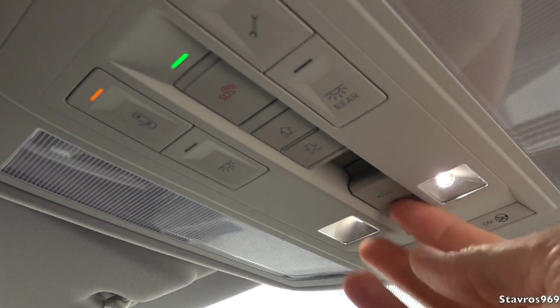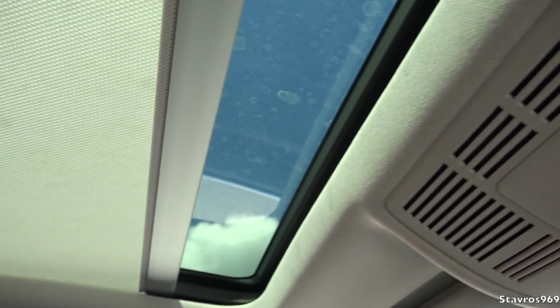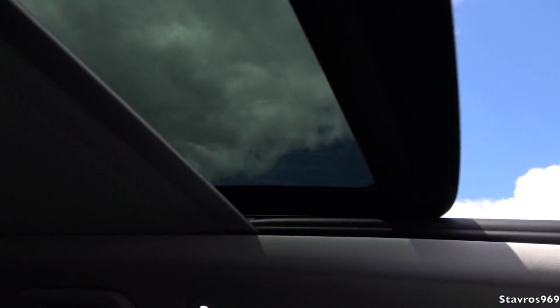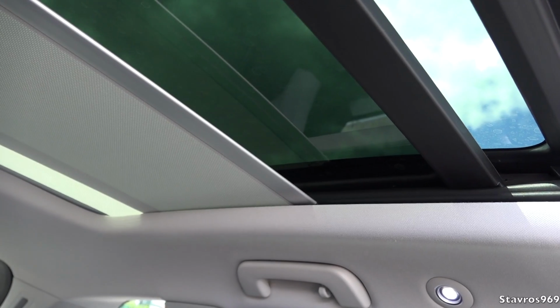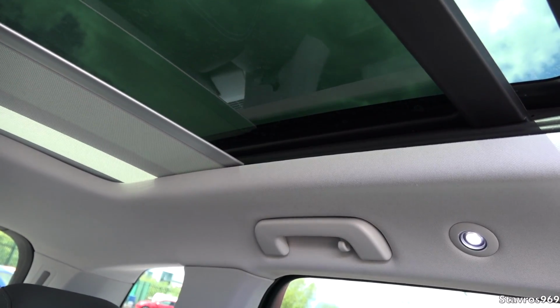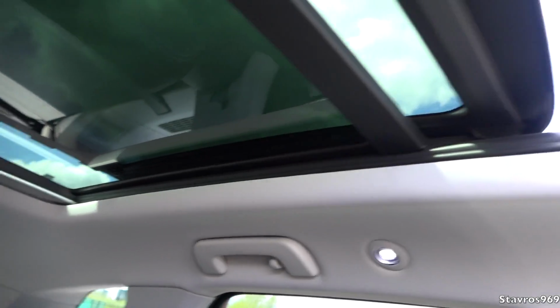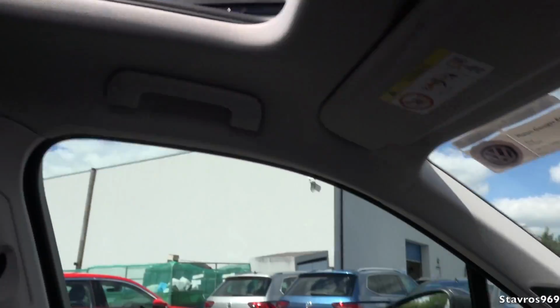But if I just slide back the sunshade there, I'll just let that slide away back. We do have nice LED lamps there for the rear passengers. Your sunshade will go back even further if I click that, just giving extra light in there for the rear seat passengers. But the panoramic sunroof is nice.